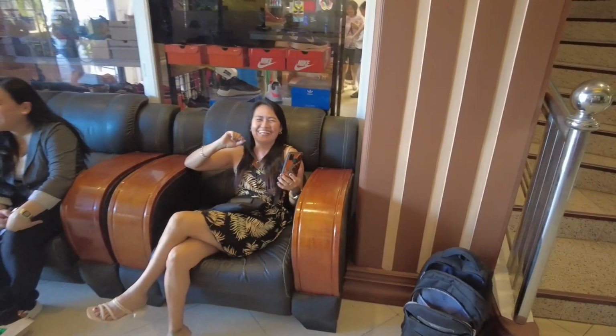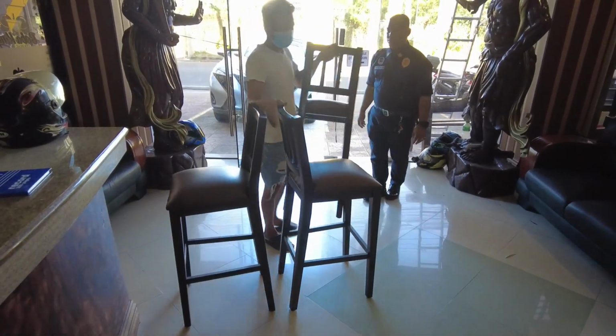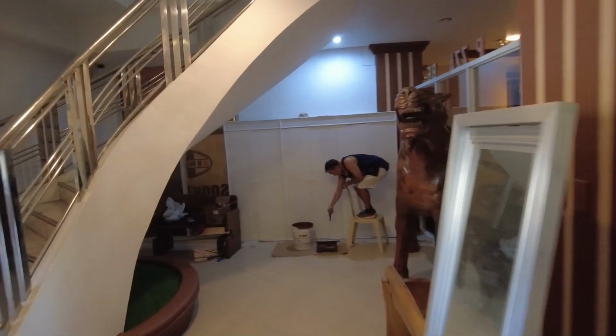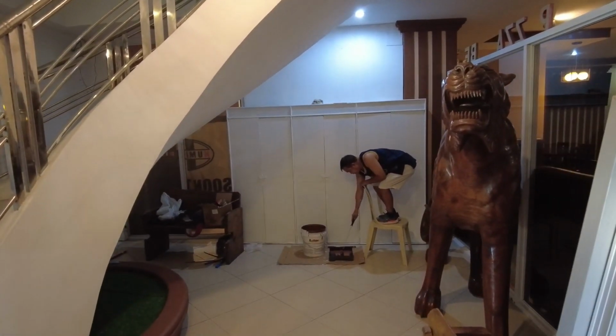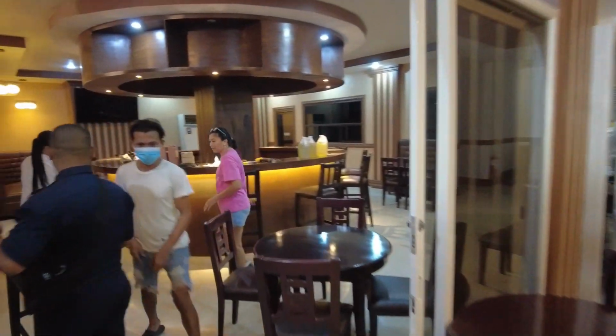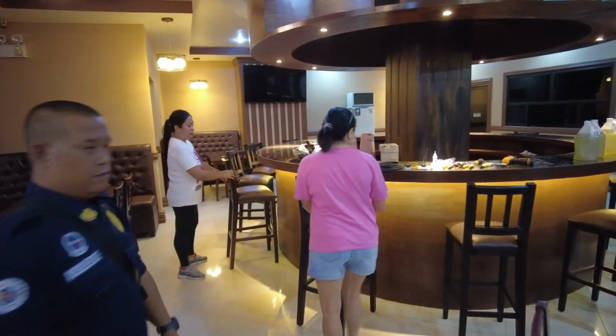Sorry. We have bar stools coming in, guys. The completed bar stools are here. The rest of our booths are here. More painting going on back here. All the people are painting, getting us the last touches going. There's always something. And we are putting all the bar stools together.